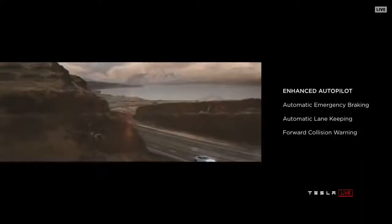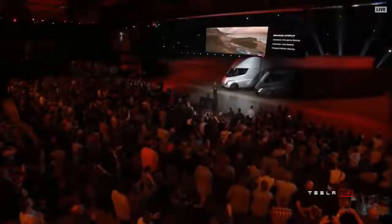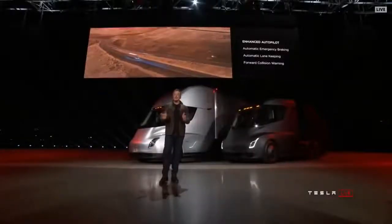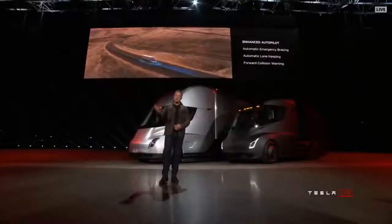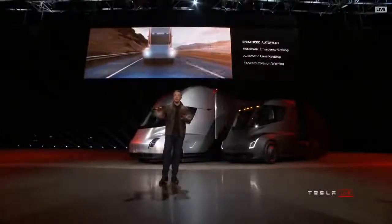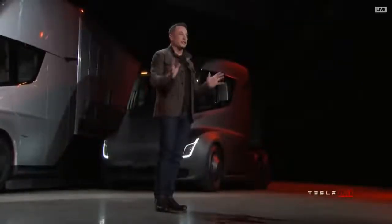It'll automatically brake, but it will actually automatically lane keep as well. So even if you're in the truck and you have a medical emergency, the truck will stay in lane and gradually come to a halt and put on the emergency lights. If it doesn't hear a response from you, it will actually call emergency services and get an ambulance. It's going to take care of you, it's going to take care of other cars, it's going to take care of pedestrians. This is a massive increase in safety.